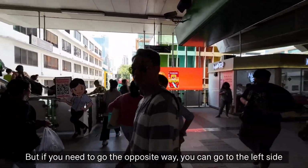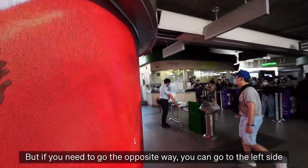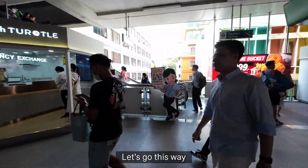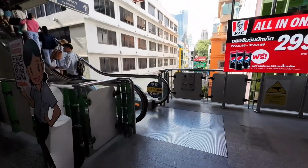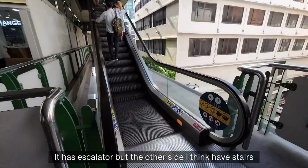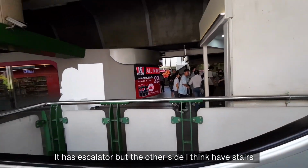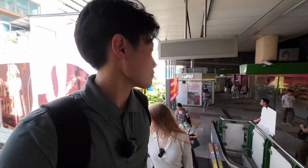But if you want to go the opposite way, you can go to the left side as well. Okay, left side, let's go this way. It has an escalator, but the other side I think has just stairs.